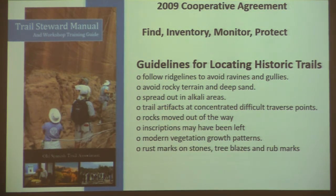Some of the guidelines in this manual for locating historic trails include: follow ridgelines and avoid ravines and gullies, avoid rocky terrain and deep sand. And again, this is for all historic trails, not specific to Armijo's. Spread out in alkali areas.